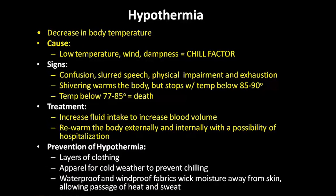Hypothermia is the opposite of hyperthermia. It is defined as a decrease in body temperature caused by low temperatures, wind, and dampness, also known as the chill factor. Signs include confusion, slurred speech, physical impairment, and exhaustion.